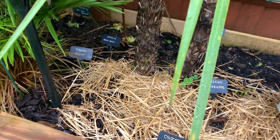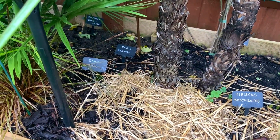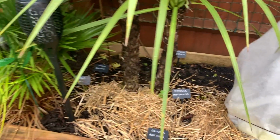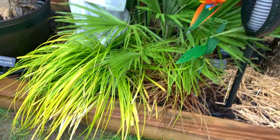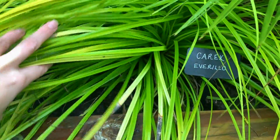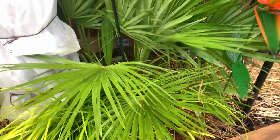And then at the back there's some more dahlias and passiflora. It's got some more grasses here which have gone a bit wild. I need to give those a bit of a trim. This green one is an Everillo. It's a really cool green. It's almost like a neon green. And then there's this cute little reddish coloured stripy one down here. I can't remember what that one's called. And I've got a palm here.